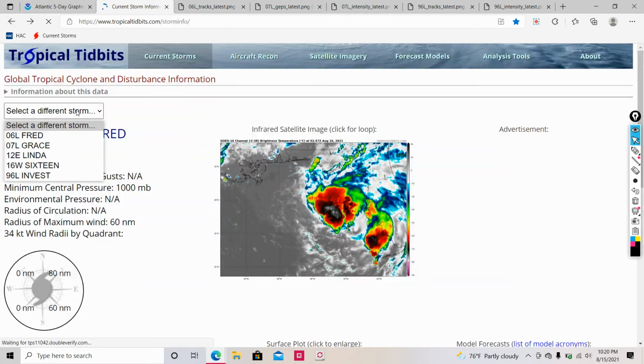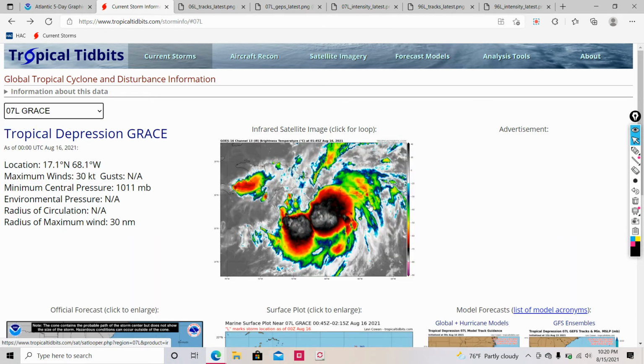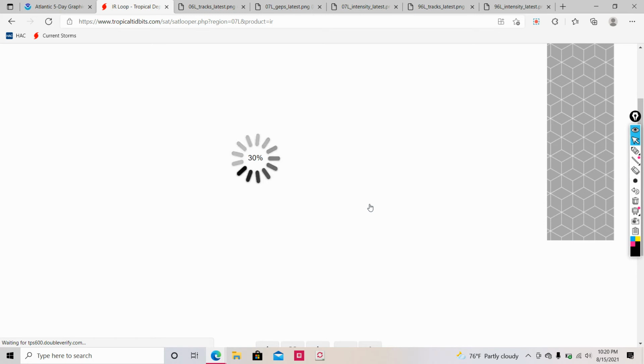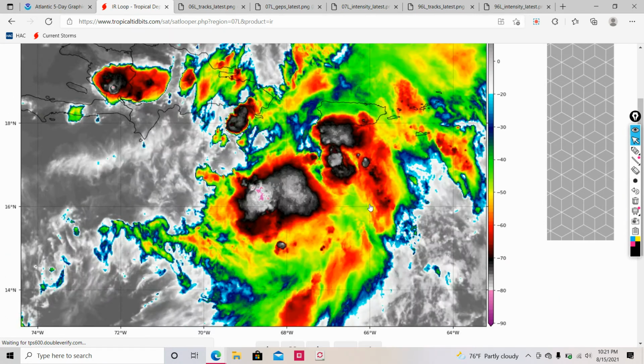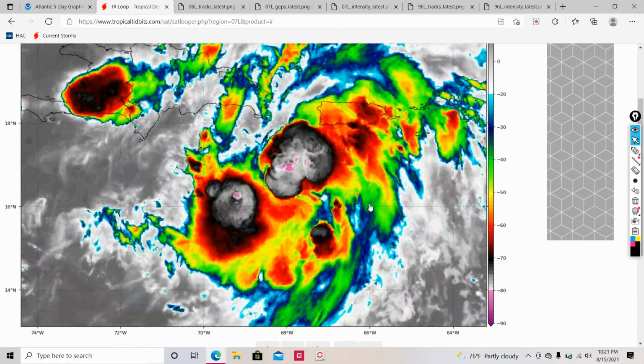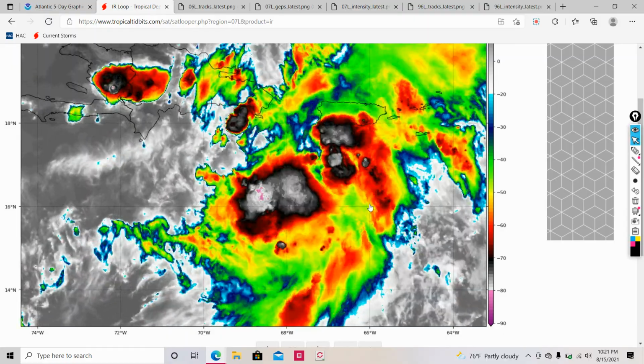Let's move on to Grace, which is a depression right now. Grace is looking a little messy. That's something to expect when Grace is a tropical storm. Grace still has some low inner temperatures in her, so we may see some more strengthening, but I doubt it.